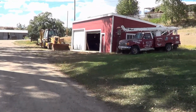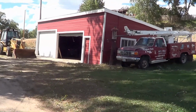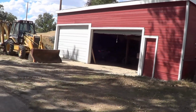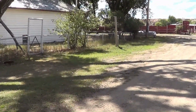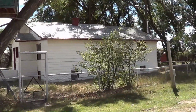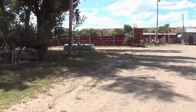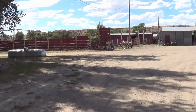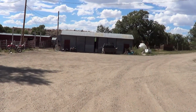And this here is the workshop. And to our left is the spare house for the hired hand. Then we got the barn, corral, whatever you call it. And another part of the barn.